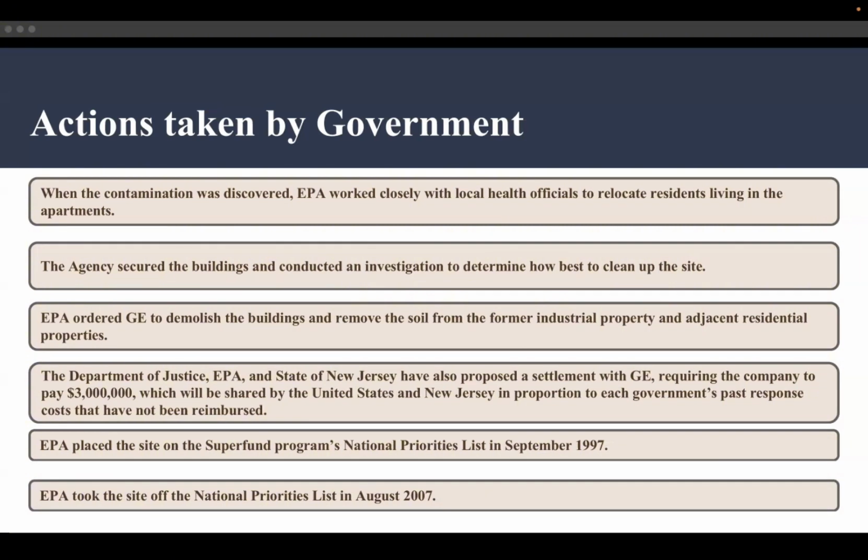The Department of Justice and the state of New Jersey also proposed a settlement with GE requiring the company to pay $3 million, which will be shared by the United States and New Jersey in proportion to each government's past response costs that have not been reimbursed. EPA placed the site on the Superfund program's National Priorities List in September 1997. EPA took the site off the National Priorities List in August 2007.